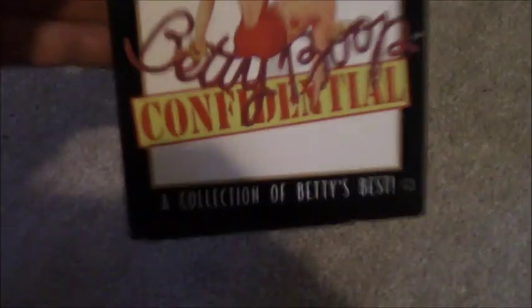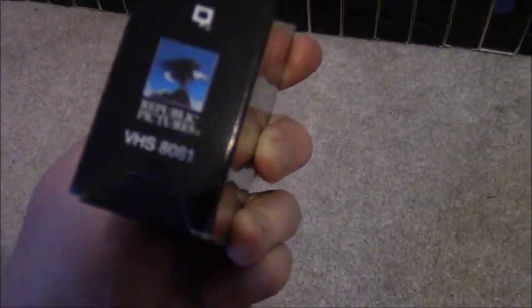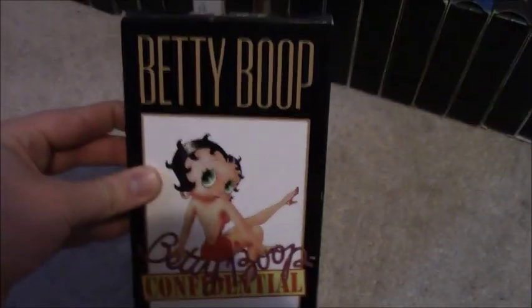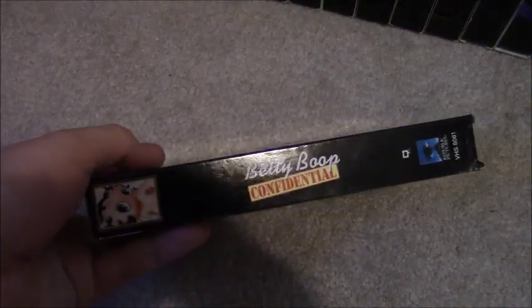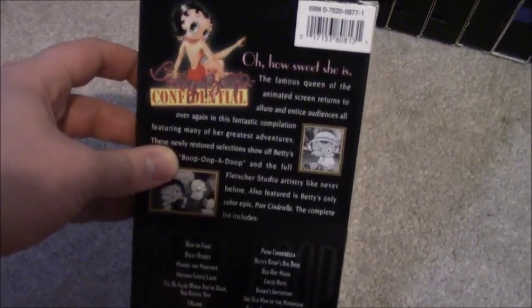Betty Boop Confidential, a collection of Betty's best. Republic Pictures tape. Yeah, this actually is not a public domain Betty Boop cartoon tape. This is an actual Republic Pictures release. I had no idea Republic Pictures even released any Betty Boop cartoon tapes, but lo and behold, here's one. Yeah, I thought this was a pretty cool Republic Pictures release, so I figured I'd get it from my collection.